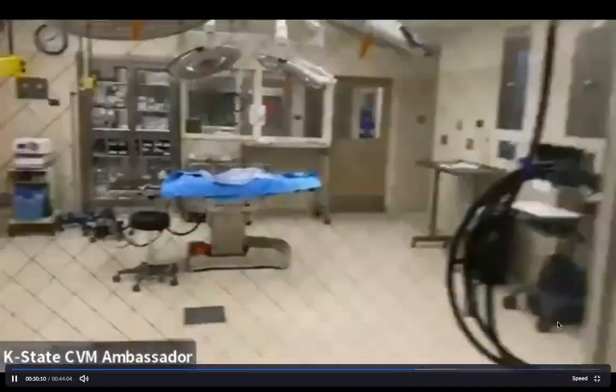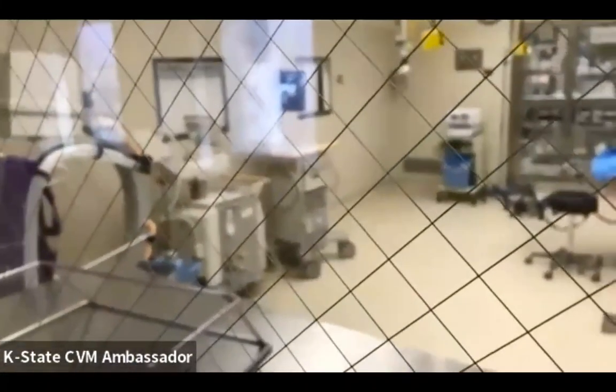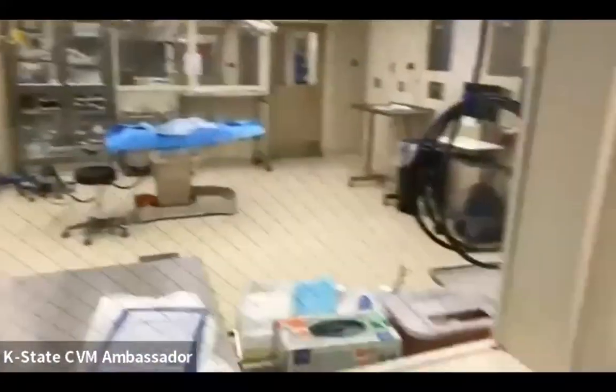So our surgery suites, we have orthopedic, soft tissue, ophthalmology, all of these kind of different options based off of what the specific department needs in regards to their surgeries. So as you can see, just a normal surgery suite, the abilities to do radiographs if needed, as well as scoping or anesthesia, all of that jazz.